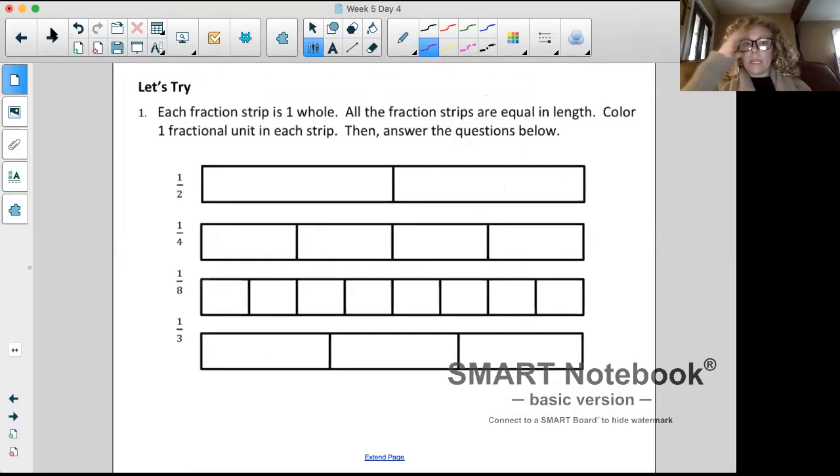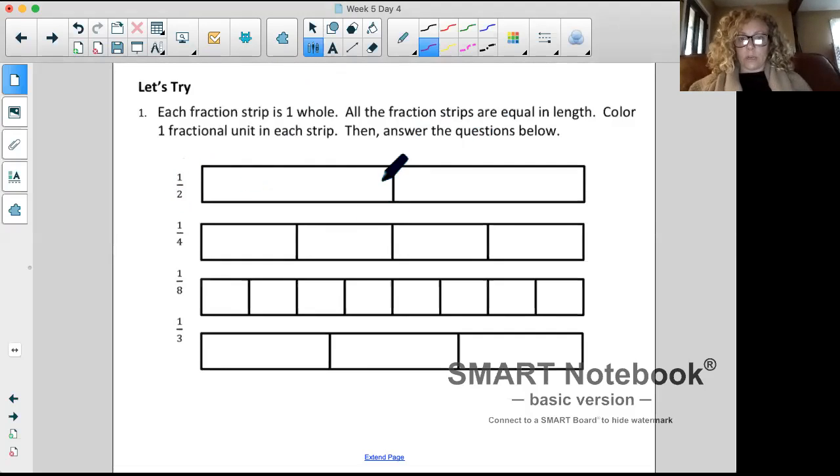Now let's try it. Each fraction strip is one whole. All the fraction strips are equal in length. One fractional unit. We're going to shade one fractional unit in each strip, then answer the question below. So you take your pencil, whatever you're working with, and shade one fractional unit. So in 1/2, you're going to shade 1/2. So take a moment and do that. I'm going to do the best I can with these computer markers here. It's not going to be pretty, but it is the best I can do here.